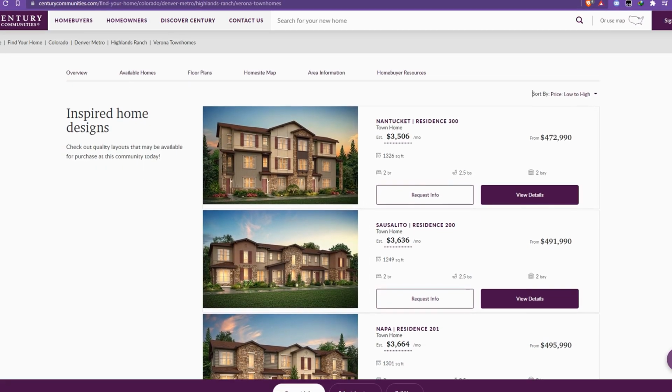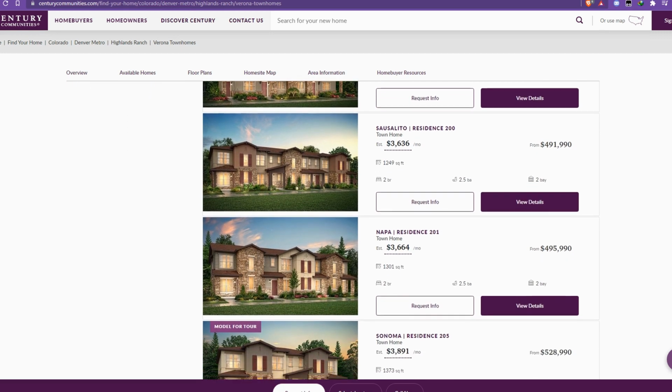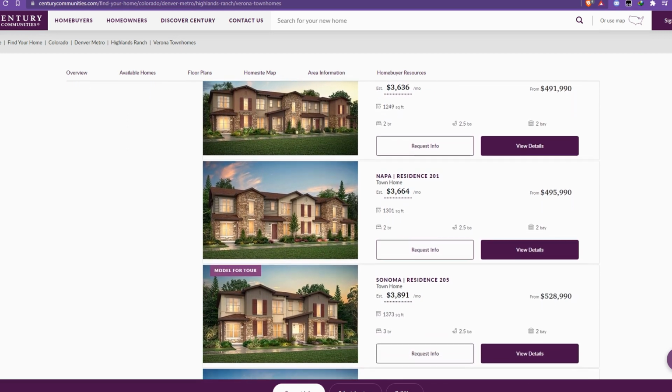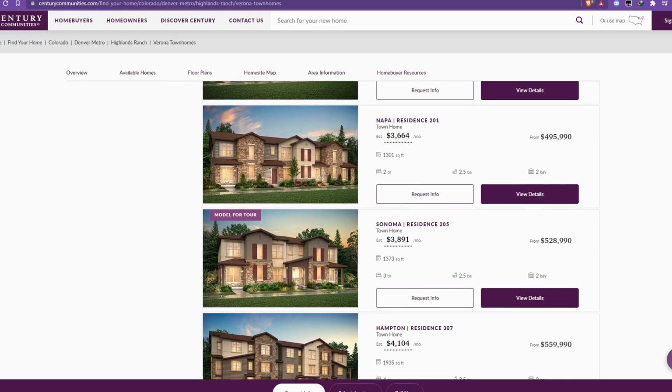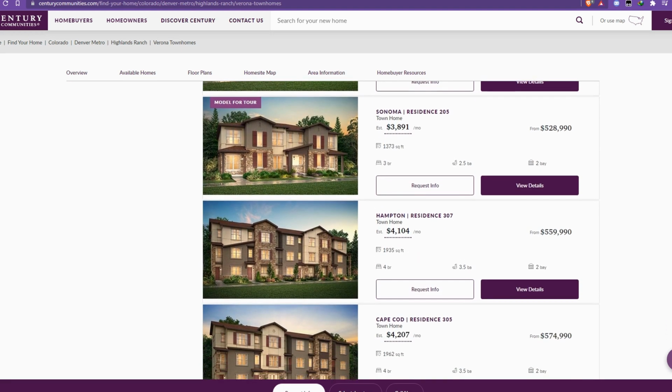Century Communities has Verona townhomes in Highlands Ranch. These are 2- and 3-story townhomes right close to Santa Fe. So we're getting to the west edge of Highlands Ranch. Now they're finishing in the $500,000 to the $700,000 range, depending on the location, whether it's 2- and 3-story, the finishes. They're 1,200 to 1,900 square feet, 2 to 4 bedrooms, and they do come with a 2-car garage.